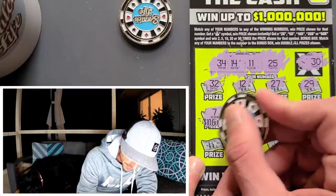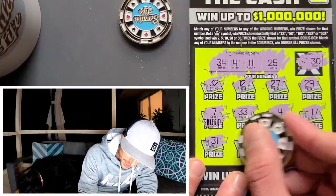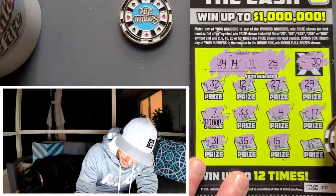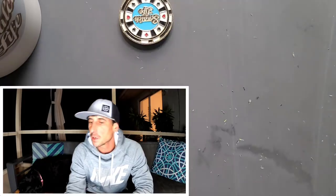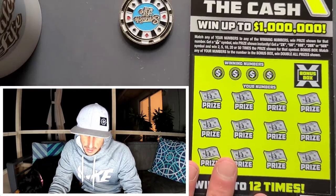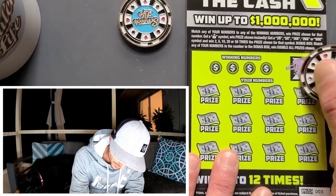7 had 10K under it. So you could win 10K on this ticket. It would be really cool to find a multiplier. 35, 4, 15 one off, and a 20 fell. All right, we got ourselves another bust. Another bust, ticket 3. But we got to open with a win. What's our bonus? 9er.